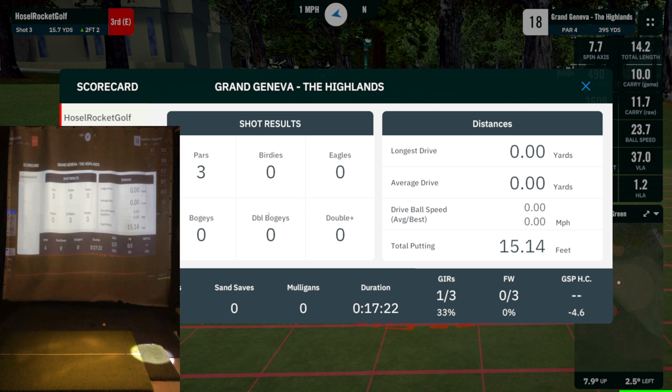3 pars. We didn't hit a single fairway, so no driving statistics. 15 feet of putting. 4 putts. 17 minutes on the gameplay. Only 1 out of 3 greens in regulation and 0 out of 3 fairways. Despite those greens in regulation and fairways being as abysmal as they are, I'll take the even par from the furthest back tees through the 3 holes.